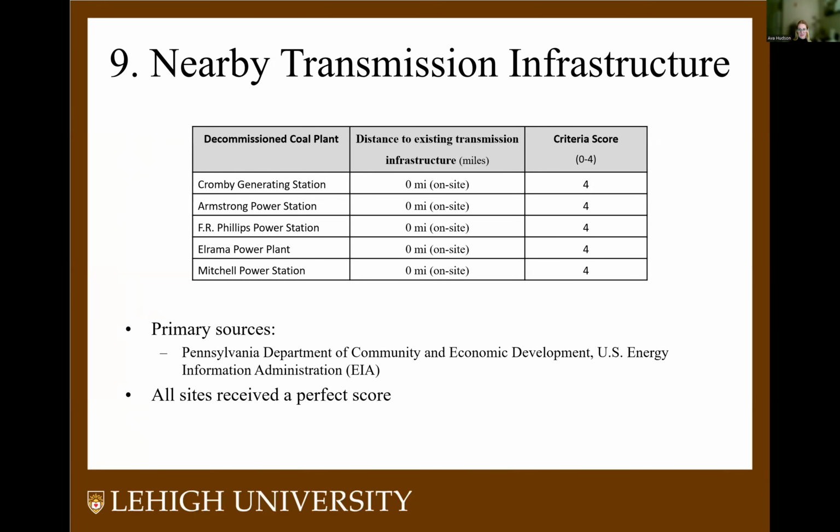So an EIA map containing the location of all energy infrastructure resources, including transmission infrastructure, was used for this, and then additional information from the PDCED. So each site essentially already has transmission lines on site, which is great, or less than a mile away. A lot of them have substations, earning all fours, which again was expected.